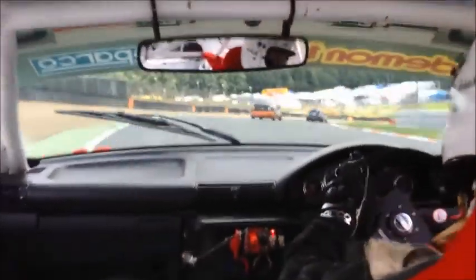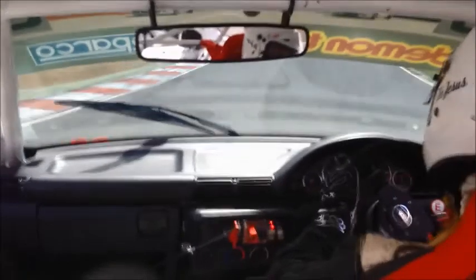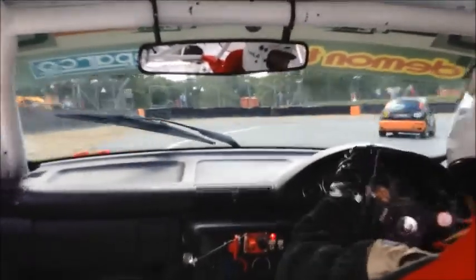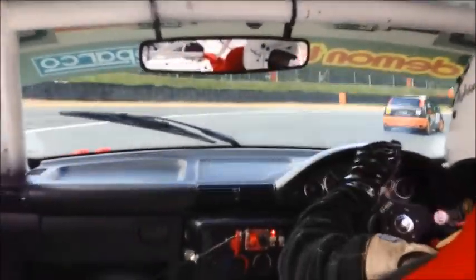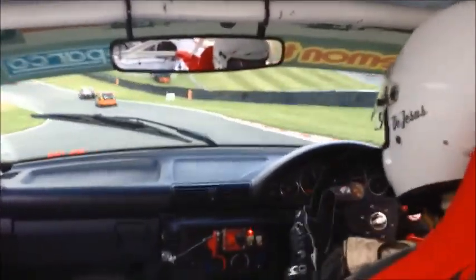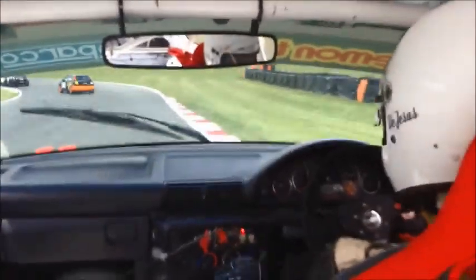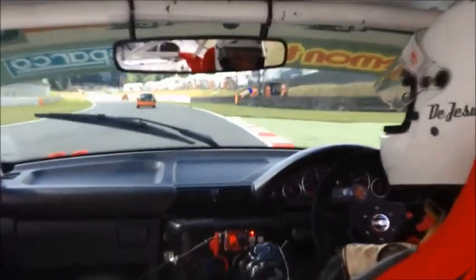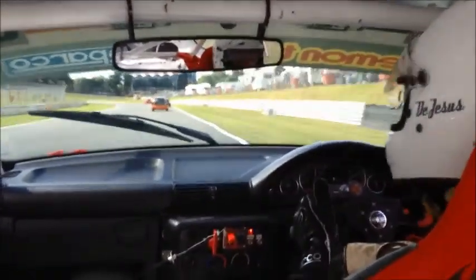So as you can see, corner to corner, we're starting to reel these faster cars in, which is a satisfying feeling when you can see the time being taken out of them. Oversteer again there, just being really heavy with the throttle, just seeing how much more speed we can carry on the corners. Probably more aggressive on this race than we would normally be with the throttle, but it was a good opportunity to learn.